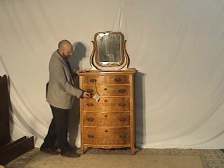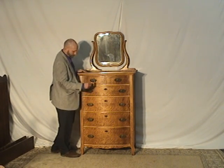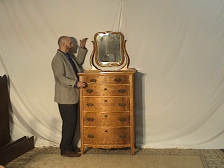Now we'll give you the size here. We're looking at, well, it doesn't quite say, 33 inches wide, 22 in depth, and it's probably about 74 inches high with the mirror.